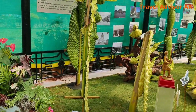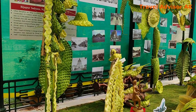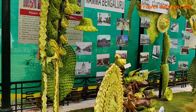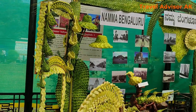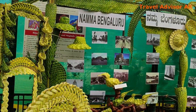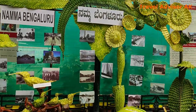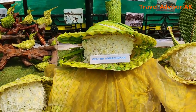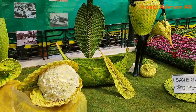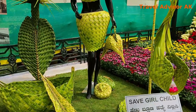And here they had made some structures with the leaves, the caps, the small baskets, birds. And here we see a person with a cap on, and here is a lady.